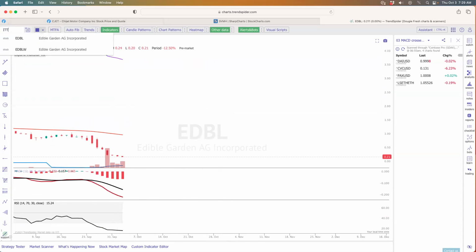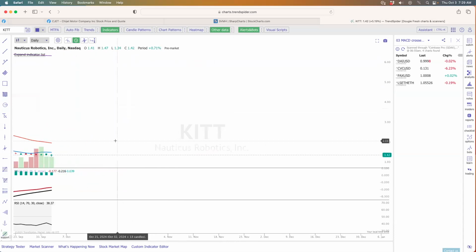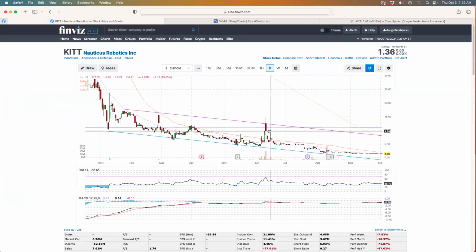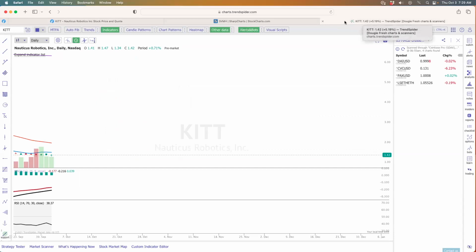Let's look at KITT. Let's look at ITT, because that's what that one's coming down to. But we'll look at KITT. That one is probably setting up to get moving. I noticed this one the other day. I saw this, so let me just see what it looks like again, real quick. Yeah, this one could possibly be getting set up right there. KITT looking pretty good. And yeah, HLP, let's see that one.